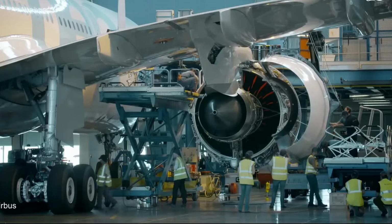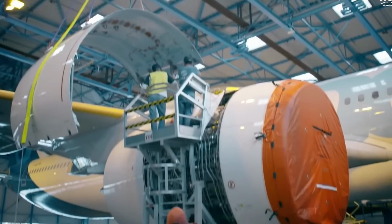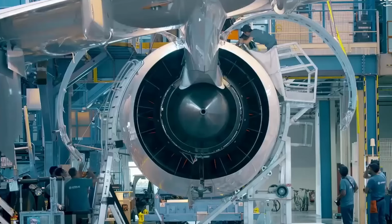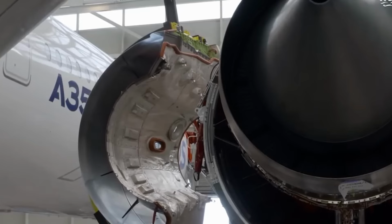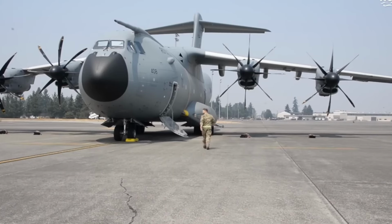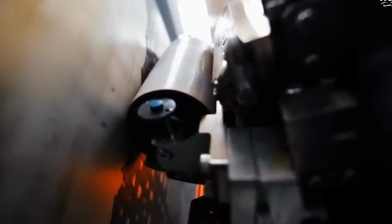Extended range and endurance. The B-52's operating range and endurance increase with fuel economy. Reduced fuel usage allows the aircraft to fly farther and stay on station longer. This increased range allows the B-52 to perform strategic deterrence, long-range attacks, and information collection worldwide. Number 3. Mission profile versatility.